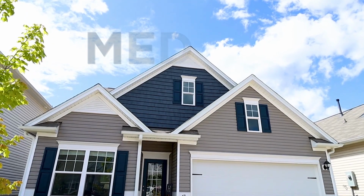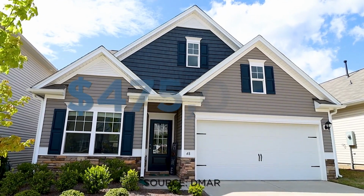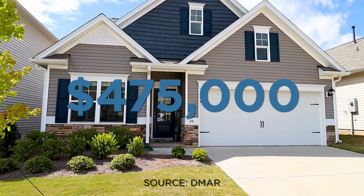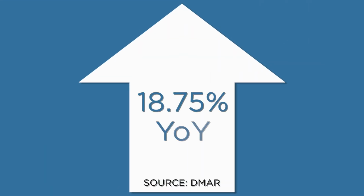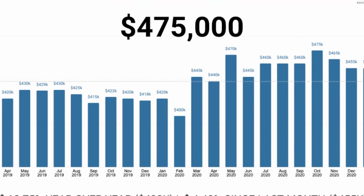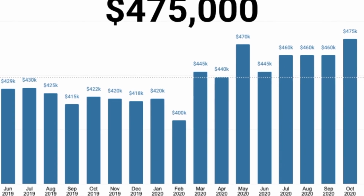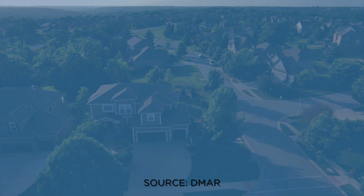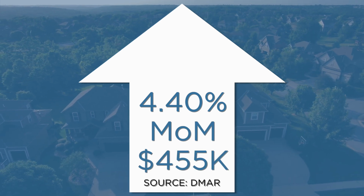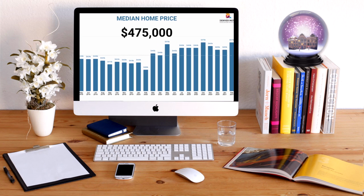Let's jump in and start with median home prices. What's going on with home prices these days? Well, we are sitting at a median home price in Denver Metro of $475,000. That is up over 18% from last year. In February of 2020, we had a median home price of $400,000, which means we are up $75,000. And if we look over just the last month, we are up 4.4% when we were at $455,000. So we are seeing some significant price increases over the last year, even just month to month.